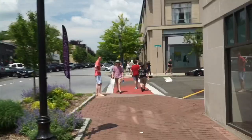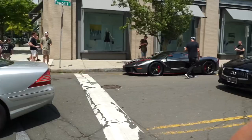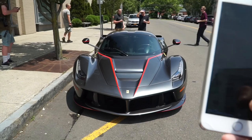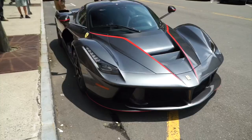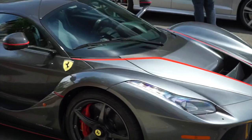Guys, what is going on? La Ferrari with red stripes. This is ridiculous. Look at all the leapers. It's just parked up right here. Oh, it's incredible. You see the gray Alcantara? Yeah. Today's a beautiful day for cars, right? Oh, he should park it right behind that. I know, right? They both have V12s.